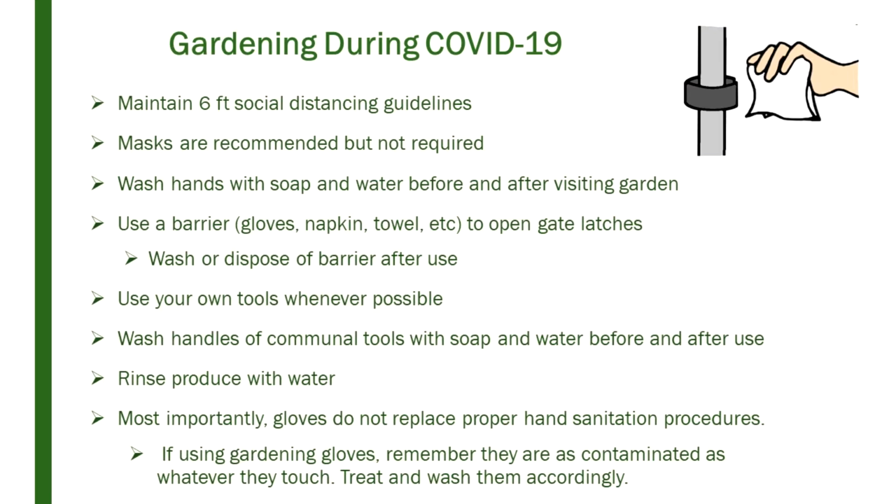Rinse your garden produce with water. Don't use soap on your produce since you could then end up eating soap, and that is not good. And most importantly, remember that gloves do not replace proper hand sanitation procedures. If you are using gardening gloves, keep in mind that they are as contaminated as whatever they touch. Treat and wash them accordingly. The committee will notify everyone if any of these guidelines change.